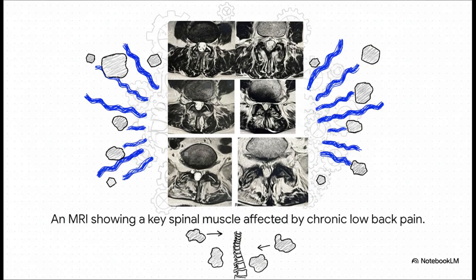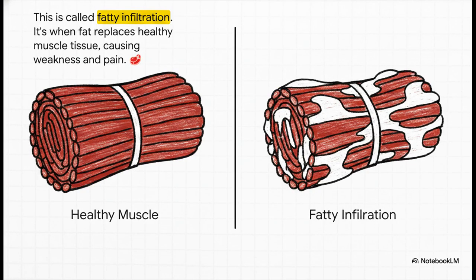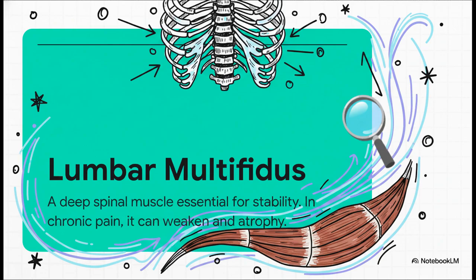See all those white areas? That's fat moving into the muscle, kind of like the marbling you'd see in a steak. It makes the muscle weaker. The muscle we're talking about is the lumbar multifidus. It's super important for your lower spine stability.